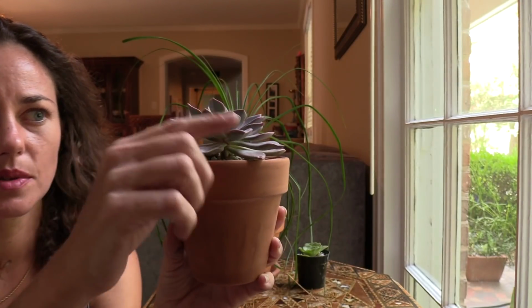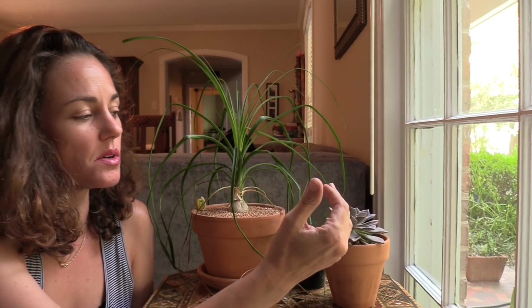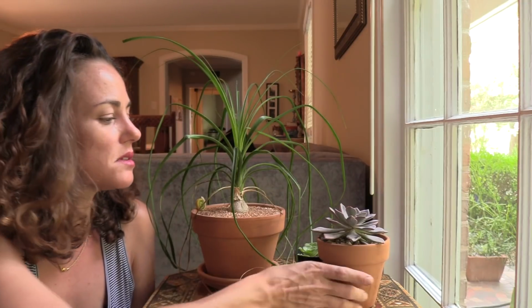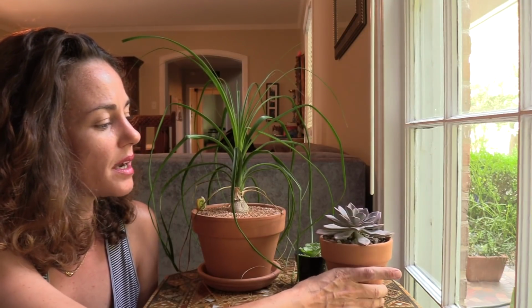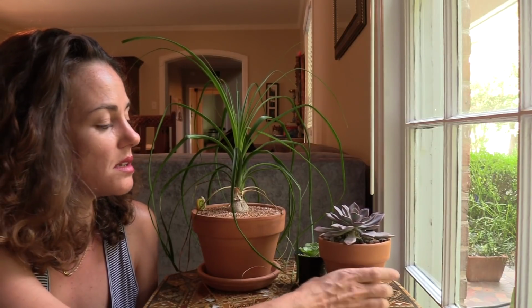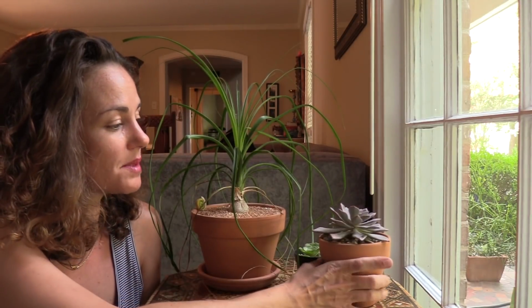I got you. Can you see how this Graptoveria Debbie is kind of pointing that way, tilted that way? What happens is, if your light source comes from one direction the majority of the day, then your plants are going to lean in that direction. That's just what they do. They're heliotropes, and they lean towards the light. All you really need to do is turn them by a quarter turn or a half turn every few days or so, just so that the tilt is facing away from the light, and it'll start growing in a nice, compact, evenly shaped plant.